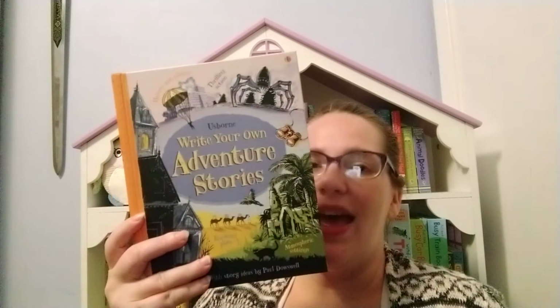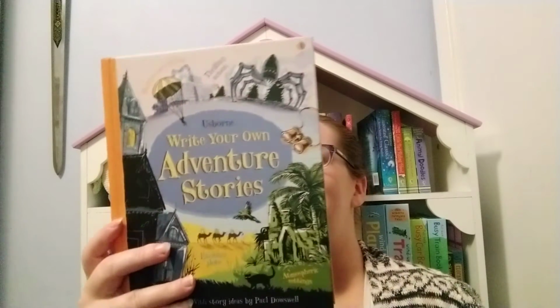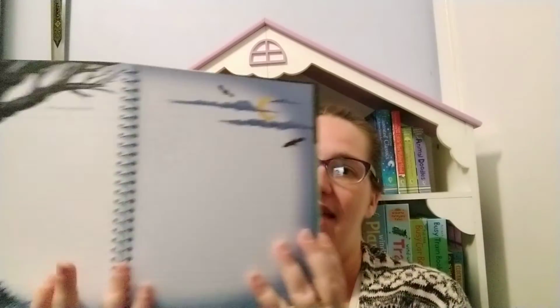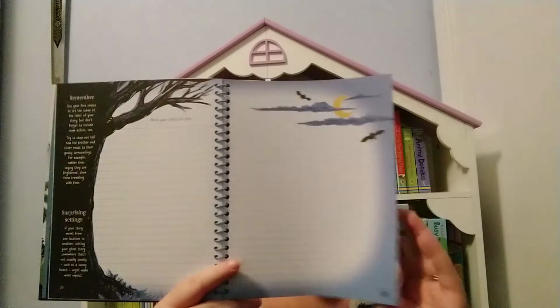Now, if you have somebody who loves books and is even wanting to make their own, we have an entire set of books that are perfect for them because they teach you how to write your own adventure stories, comic books, just write your own books. And they're all in journal format, but they also give you tips and tricks throughout so that you can really hone in your skills. This one is talking about ending questions.